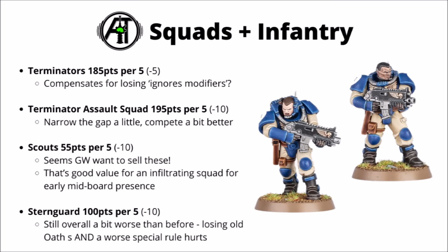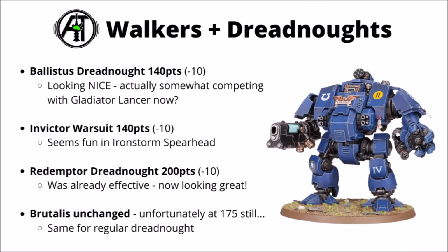Sternguard dropped down to 100 points. I feel like they definitely needed a points cut to compensate for the old oath going away, plus their special rule is worse. I still say that puts them in the region of being just kind of okay as opposed to massively great. Perhaps some of the more surprising changes came to the Walkers and Dreadnoughts.